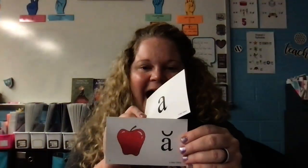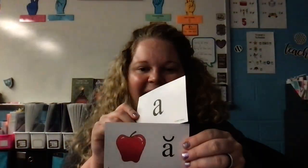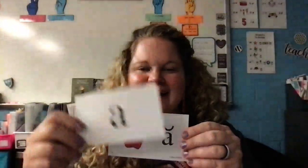So we have A, apple, ah. A, apple, ah. Great job, friends. Our mouth is open. It's voiced. It's a vowel sound. And our new letter is the letter A, which is also known as a grapheme. And our new keyword and phoneme, which means sound, is A, apple, ah.